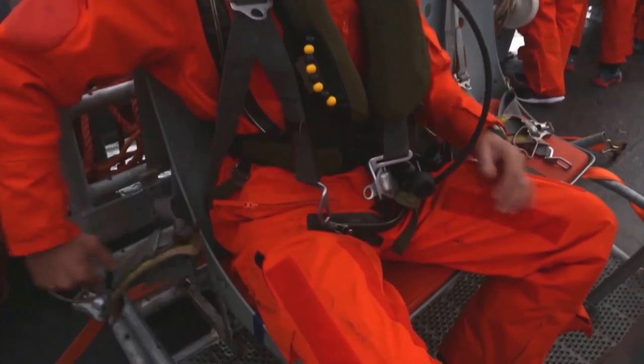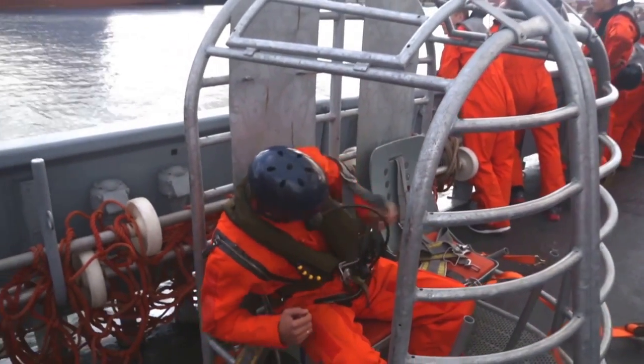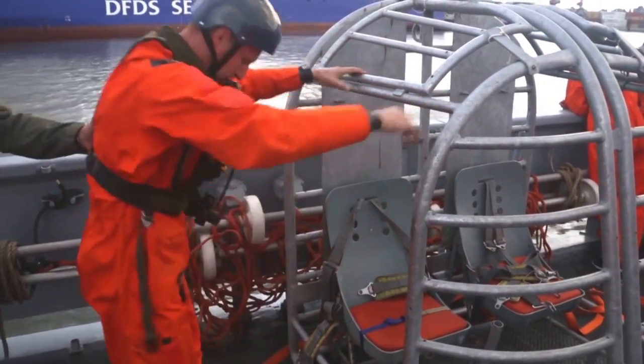Then he escaped from the belt and left the cabin, the simulated cabin, and reached the surface of the water.